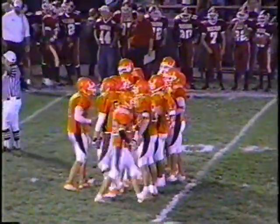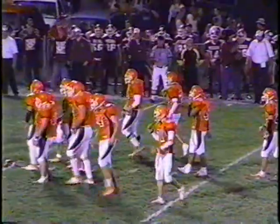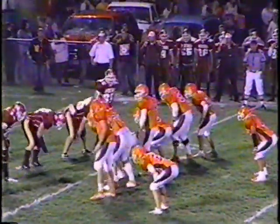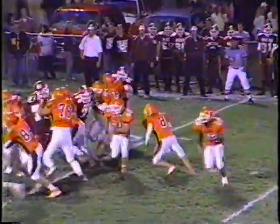It looked like he was driven back. It looked like they didn't give him his forward progress. Buckeyes second down and 6 at the 30 of Meigs. And nice catch by Davis, and like you said, they brought him back, and the ball's loose. Jay Edwards trying to get on it.